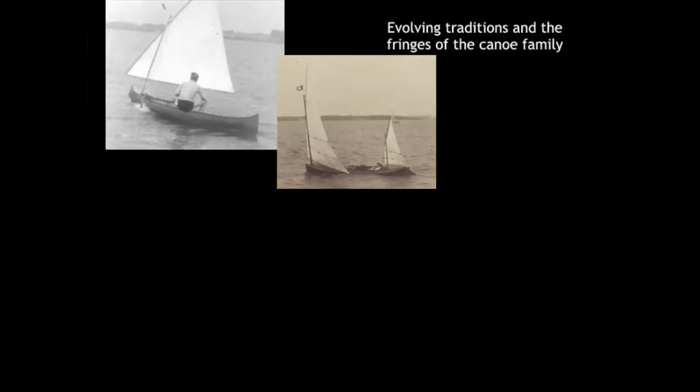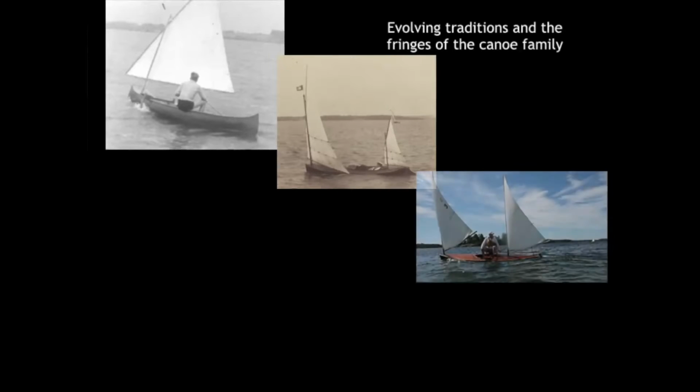It didn't take long for somebody to say, well, if I lay down flat on the bottom, drop a centerboard through the hull, I can increase the sail area and go faster. And then some clever folks said, well, what if we got the pilot right out of the boat? That means we can increase the sail area even faster and clean up at the races. And so you can see he's out on a sliding seat.